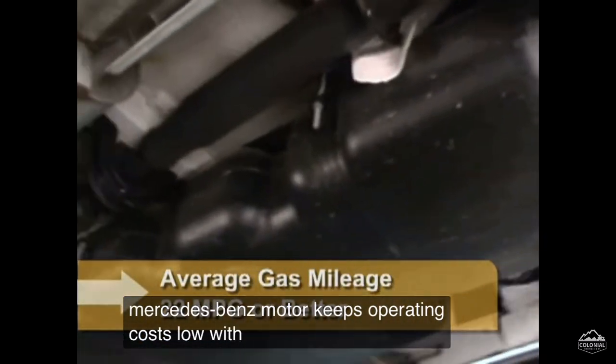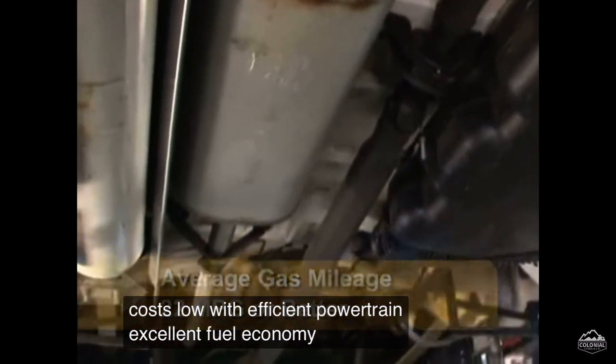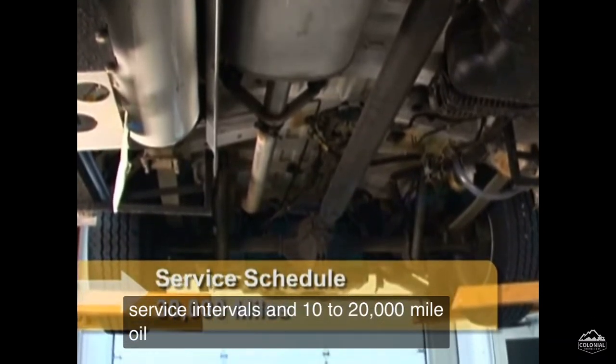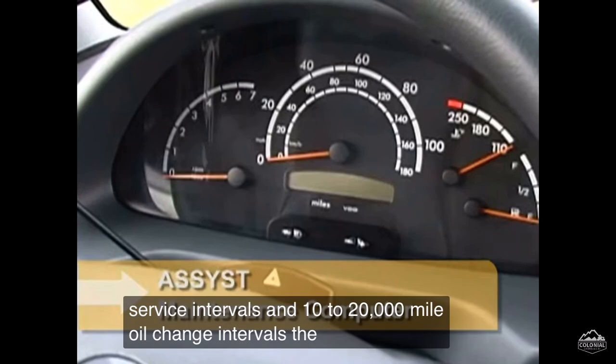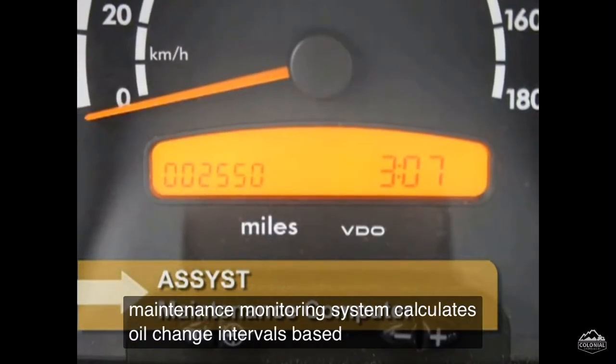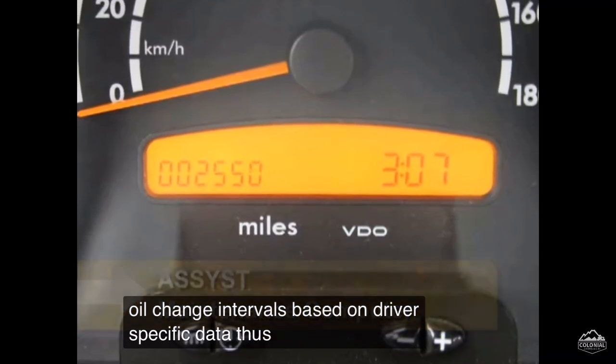The Mercedes-Benz motor keeps operating costs low with efficient powertrain, excellent fuel economy, 30,000 mile service intervals, and 10 to 20,000 mile oil change intervals. The Assist Maintenance Monitoring System calculates oil change intervals based on driver-specific data, thus saving you time and money.